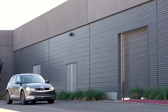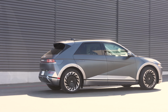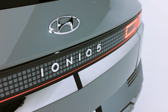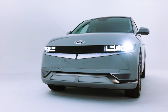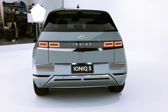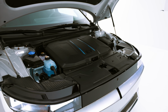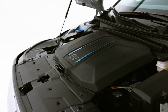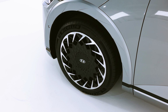Now, as for the power we're dealing with here, you have two choices. The battery is a 77.4 kilowatt-hour pack and can be set up with either a rear motor or a front and rear dual motor setup. To get the most range, the single-motor Ioniq 5 produces 225 horsepower and 225 pound-feet of torque and should deliver 300 miles of range. For more power, the all-wheel drive dual-motor Ioniq 5 delivers 320 horsepower and 446 pound-feet of torque and will run from 0 to 60 miles per hour in under 5 seconds.